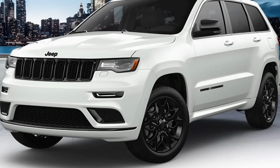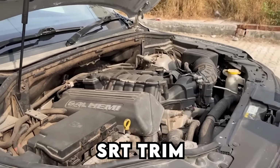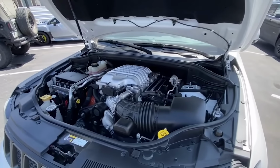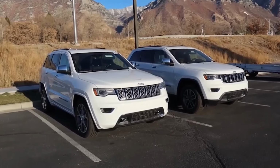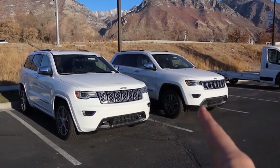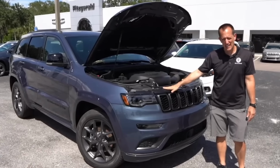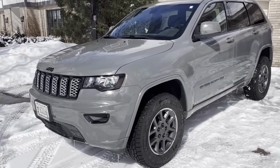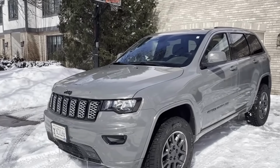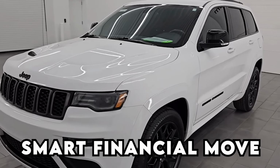You could also get the 2021 with the 6.4-liter V8 in the SRT trim, or the supercharged 6.2-liter in the Trackhawk, and both of those performance models have already become instant collectibles that climb in price every single month as Jeep moves toward electrification. Even the base V6 models from 2021 hold their resale value stronger than almost anything else in the used midsize SUV market right now, which means buying one is not just a good ownership decision, but a smart financial move too.